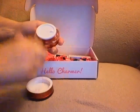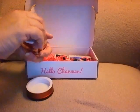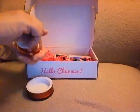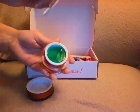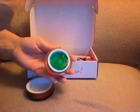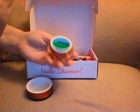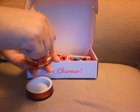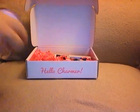Okay, then it says how to use. Apply thin film on clean face. When dry, rinse with warm water and cleanser. Oh my gosh, it is like a gel. Ooh. I hope it's got like a clean smell. It smells good. Oh gosh, it's sliding out. Okay, that's the first product.